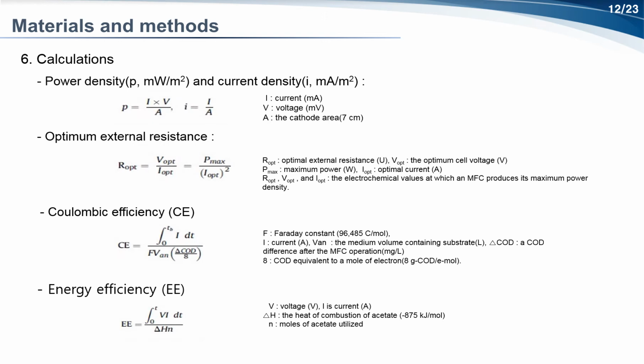Calculations: power density, current density and optimum external resistance. Coulombic efficiency and energy efficiency were calculated as follows. Polarization resistances of an anode electrode and a cathode electrode and internal resistance of a full cell were calculated from a slope of a linear part of each polarization curve.